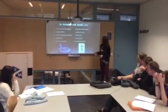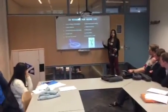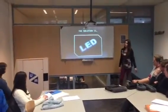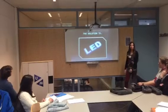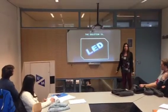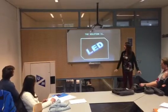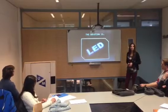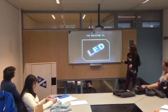The final reason I have found is that they waste less energy as heat than fluorescent tubes do. So for all these reasons, I think the solution is to move towards this lighting system. I would suggest replacing all the fluorescent tubes that the university currently has and implementing the LED system, because it's better for the environment, but also better for savings on the electricity invoice.